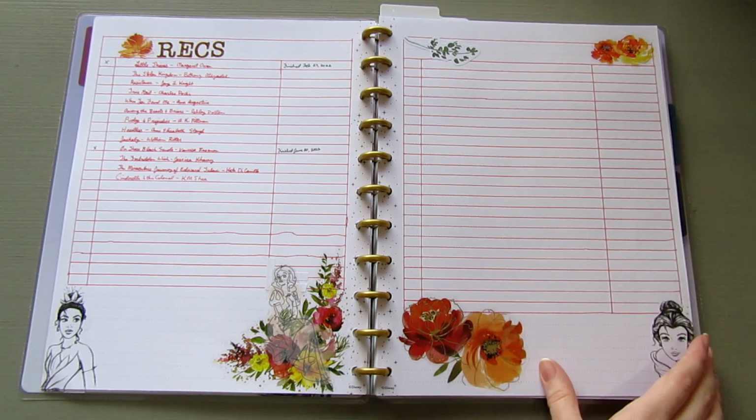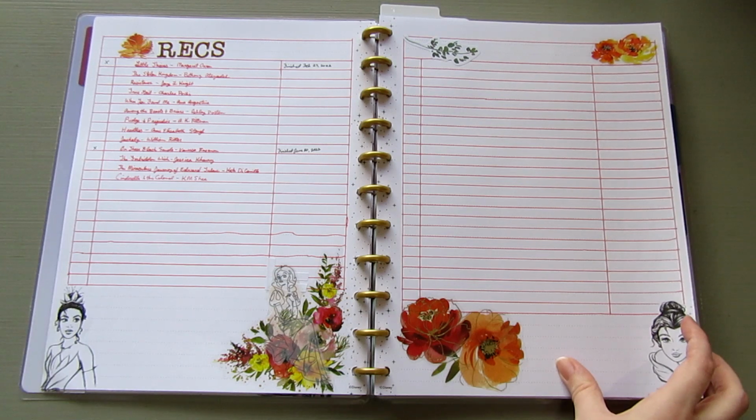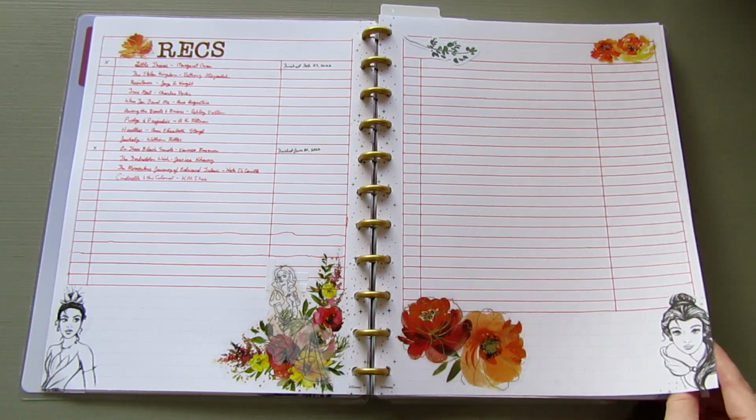I'm not the happiest with this spread and I didn't really use it all that much, but I am happy that it exists, so I'll probably keep adding to it next year.